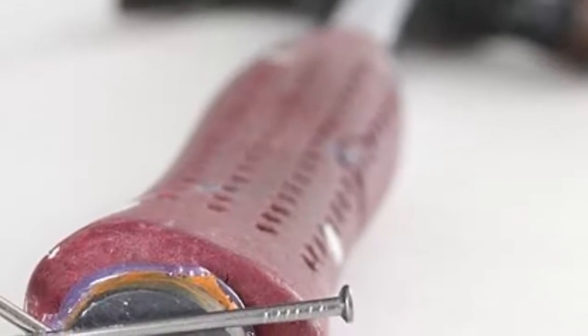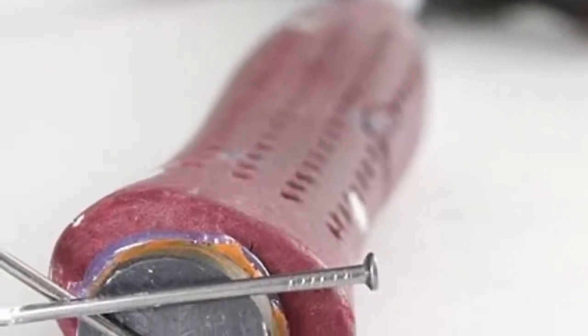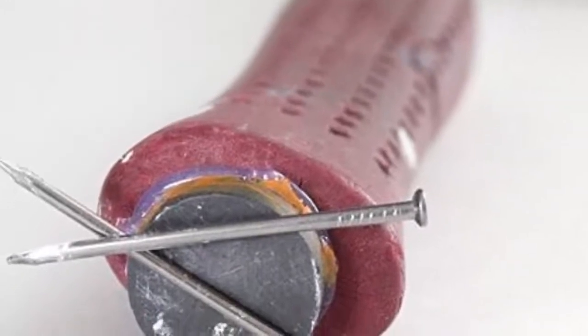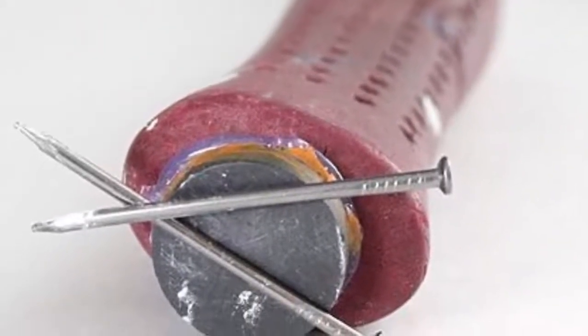5. If you've ever used a hammer and nails before, then you know how often small nails can go missing. Not only is this annoying, but it's dangerous. Try attaching a magnet to the bottom of your hammer to attract all the small metal bits and keep them from disappearing.